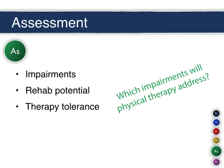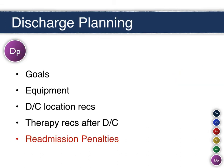Which impairments will physical therapy address? Well, whatever functional impairments we need to address, first of all, to get the patient home. And secondly, there's going to be a lot of education with these patients because we are going to need to be a part of the team that is educating them so that their heart failure is not exacerbated again. So discharge planning, the goals for this patient, there's going to be goals for activity tolerance.